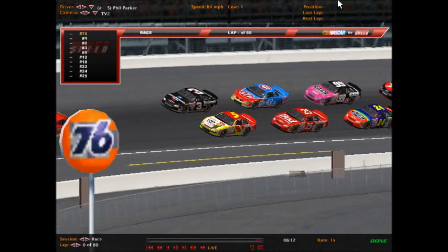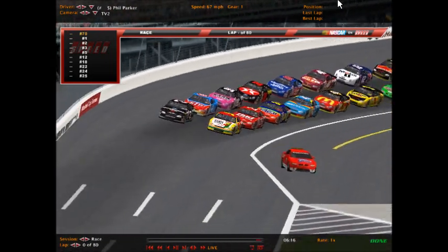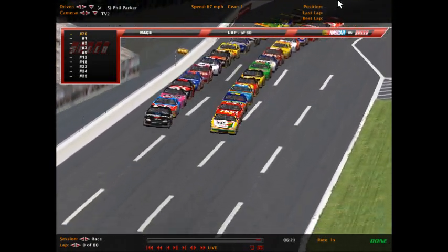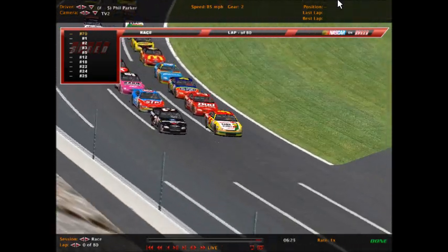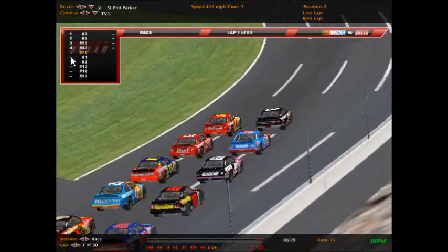So it looks like problems for Poteet's car already, even before the green flag falls, which is about ready to right now. The pace car is on the pit road. Poteet follows suit behind him, and the green flag is out. And boogity, boogity, boogity! Let's go racing, boys and girls.